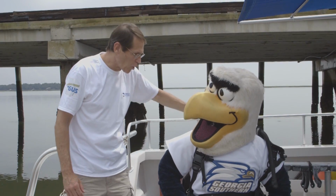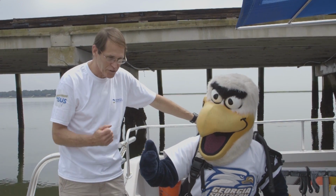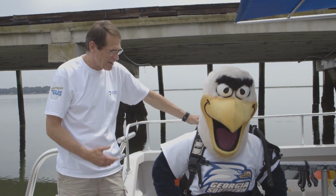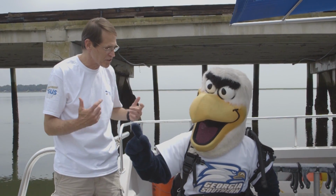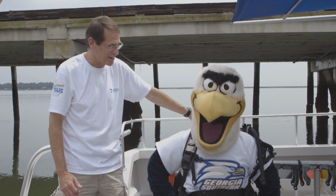So Gus, I hope you enjoyed your dive out to Grays Reef. It's pretty fascinating, isn't it? Yeah, all the organisms that live down there on the bottom, the fish that rely on them. I bet you can see now why we've decided to set aside this area, because it's such a unique area and it's so beautiful and there's so many species that live in that area.